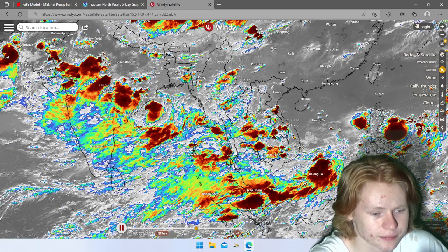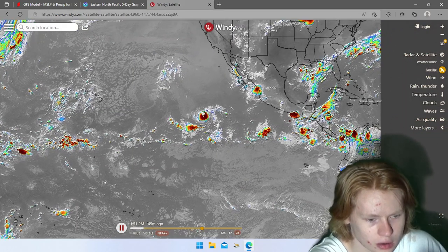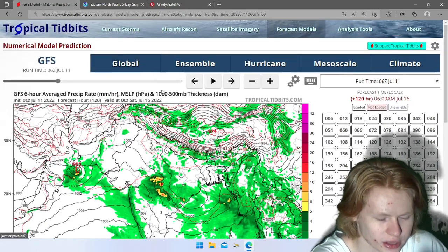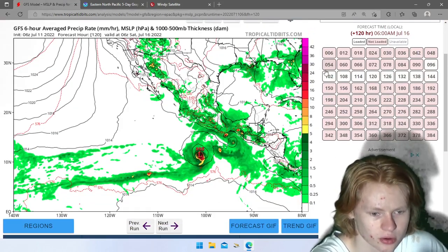Here is Windy, if it will load for me. Obviously, we have this hurricane out here. I just want to take a quick look at the global models in the Eastern Pacific so we have an idea just what the GFS is also showing with this system.